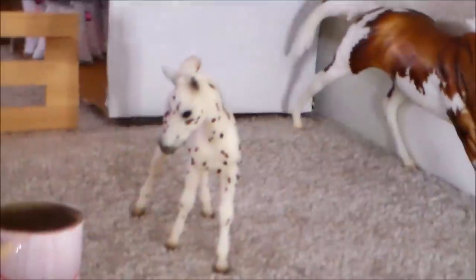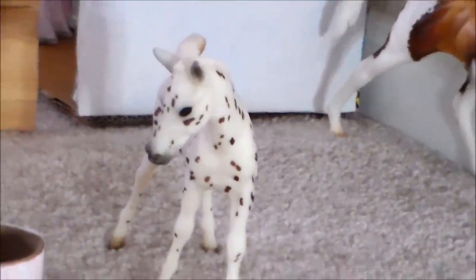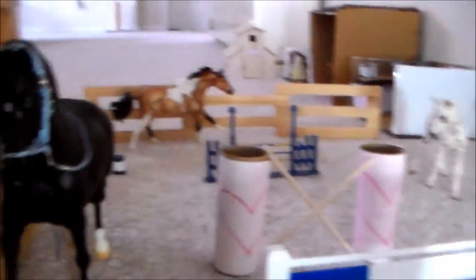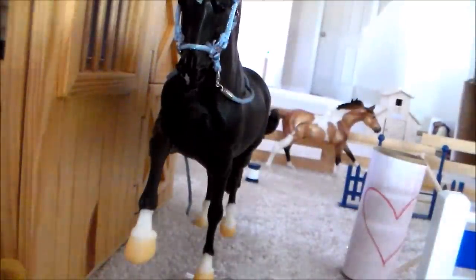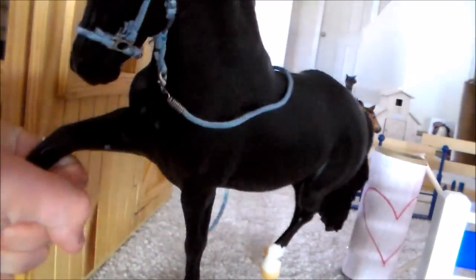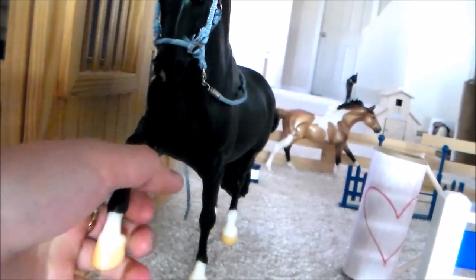Right there we've gotten a new little foal. That is the Appaloosa set. Confetti, she's in the amber mold, and she's freaking adorable. I've also gotten Tatilla's. I don't even know really how to say his name, but it's just gonna be Tatilla's. Put a halter on him, and I like the way it looks. It looks really nice. So, he's beautiful. He's gorgeous.